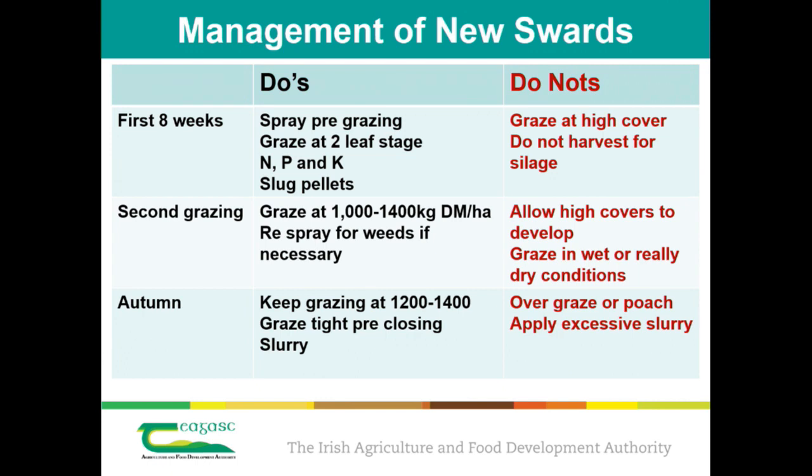Some of the issues, I suppose, that we see: too high a cover developing, and grazing in wet conditions. You can't go into a reseed in wet conditions and graze it without doing damage to the sward. And the other thing I see with some reseeds is getting too much slurry. We've done it ourselves. I'm speaking from our own management problems in Moore Park. We did it 2 years ago, and we pretty much destroyed the reseed because it came back in annual meadow grass because it got too much slurry. So for me, with a new reseed, it's about getting in there frequently, getting it grazed out, and getting it coming back as effectively as possible.